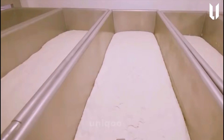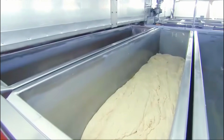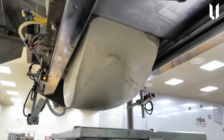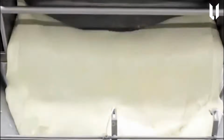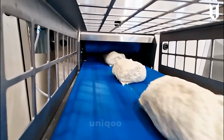At this stage, the dough contains a lot of water. Some of this will evaporate during the later steps of baking, but the water is essential to help yeast grow and make the bread rise. After mixing, the dough is released into a container. Then it moves to a machine that cuts it into equal portions. Each portion will become one loaf.